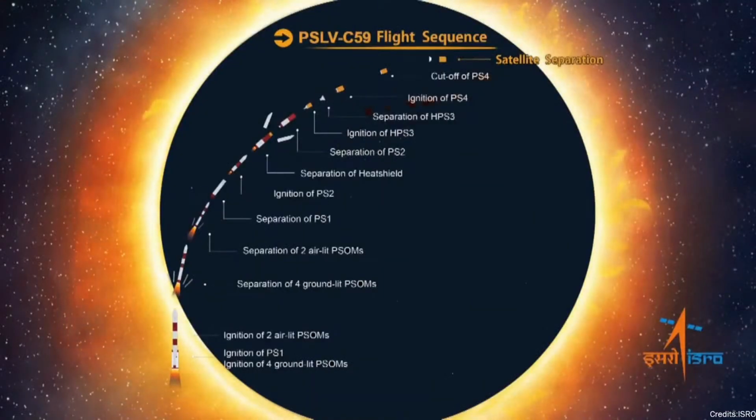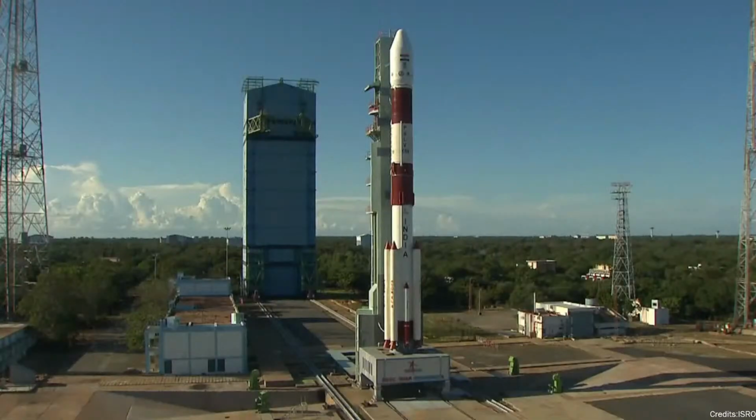Coasting phase for PSLV C59 mission is expected to last for about 105 seconds. During this regime, there will be no active thrust development by the stage. The relative velocity reduces by 0.1 kilometers per second or 360 kmph as a result. The rocket can ascend by 96 kilometers. Velocity reduces by 0.1 kilometers per second or 300 and PS4 ignites 10 seconds thereafter.